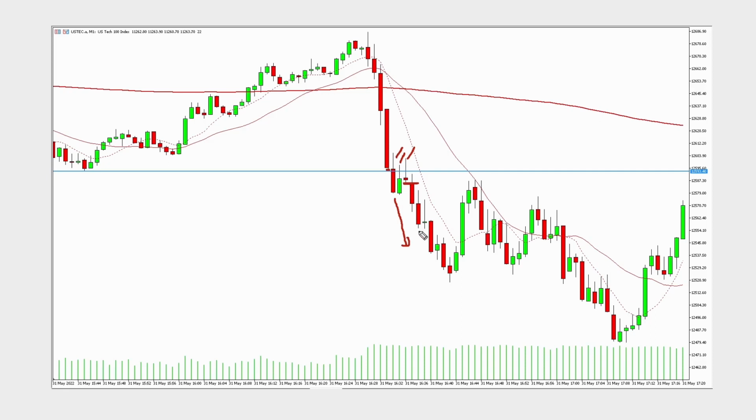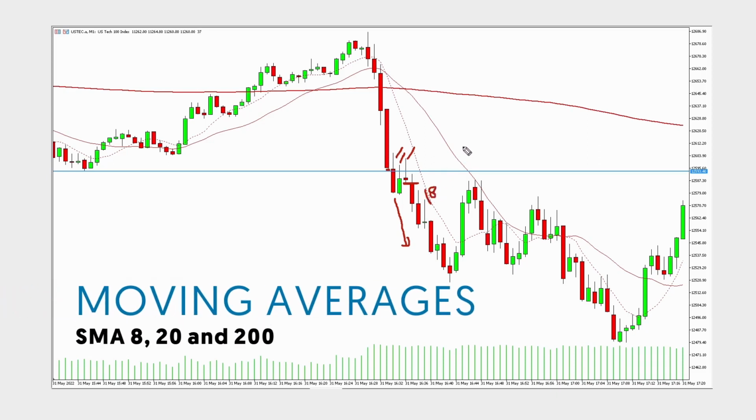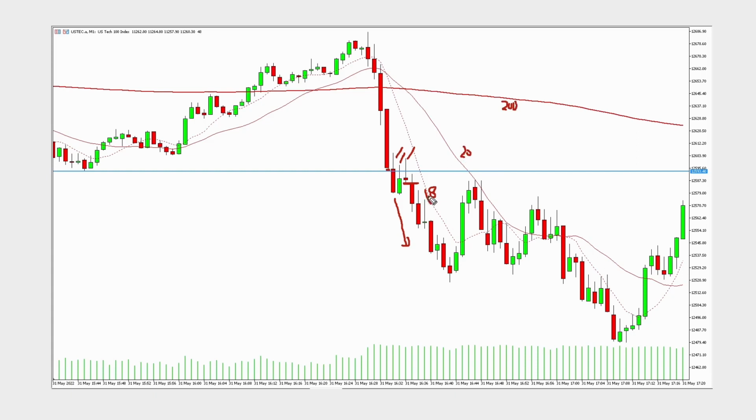And immediately after that, we see another similar situation. The price stopped here. It went up close to the moving average again. You guys know that I like to use the 8, the 20 and the 200 moving averages. All of them are simple moving averages. The price came here very close to the 8 moving average. It left another candle with a big wick at the top, and the break of this low would be another possible entry for me to ride another leg to the downside and take some profits here.